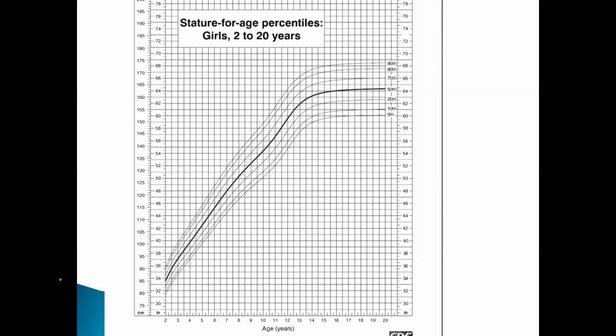So in this case, for example, our daughter is 12 years, 3.5 months old. So here's 12 years, 3.5 months. I'd say it's about here. Sorry, a little wildly. And she's a little over 63 inches tall. Okay, so notice that would put her between the 75th percentile and the 90th percentile. This curve is the 75th. This curve is the 90th.